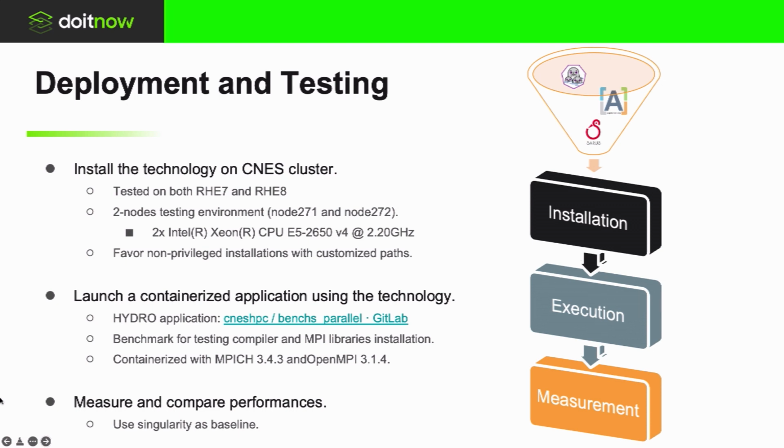MPI libraries. It is clear that by no means this represents a full catalog of different, maybe more complex, HPC applications. But it was a good starting point. Of course, a more comprehensive evaluation can be done, but this was a good application to benchmark, so that one we took. And we analyzed it as well with different MPIs. We wanted to check with MPI and with OpenMP.